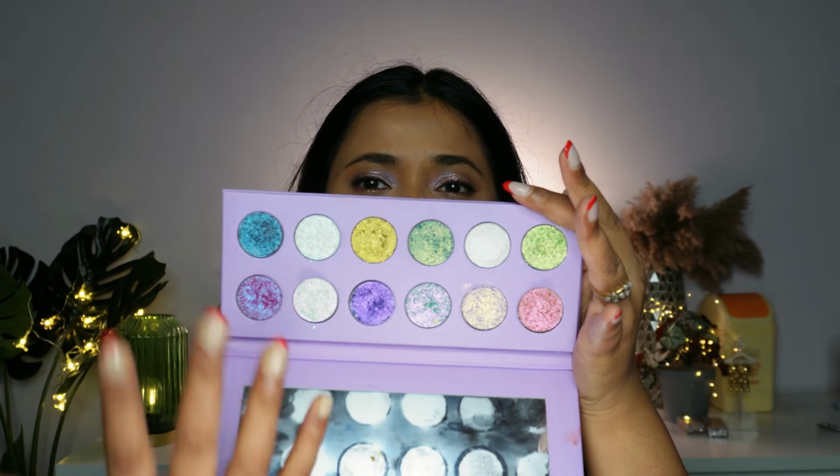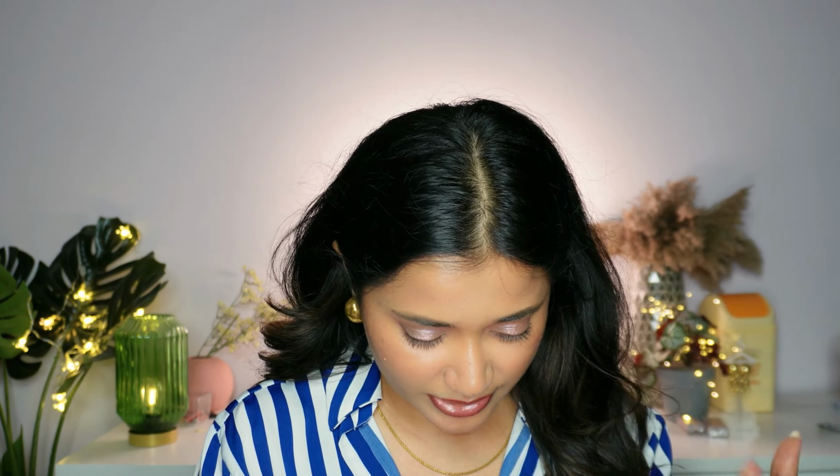And look at the different range of shades you get in here, which is really unique to my collection. I've been playing around with this for almost one and a half weeks, and I have so much that I love in this palette. But first, I'm gonna talk to you guys about my experience of how I managed to get this palette, because that was tough. Let me tell you, it was not easy to procure this palette.